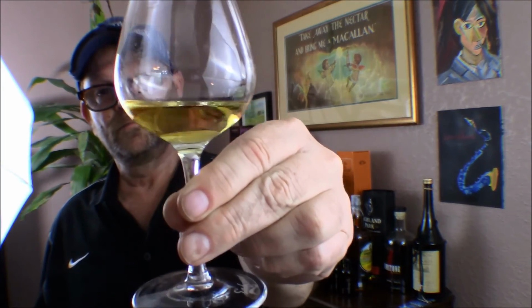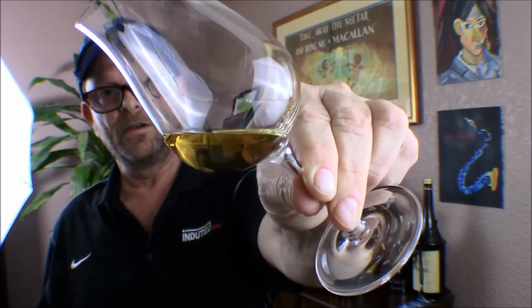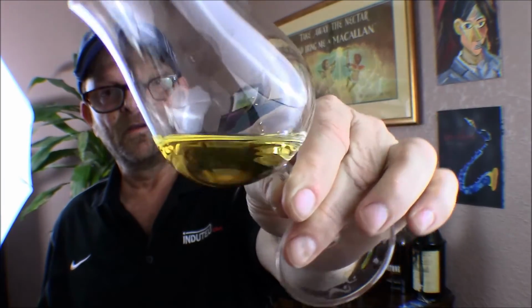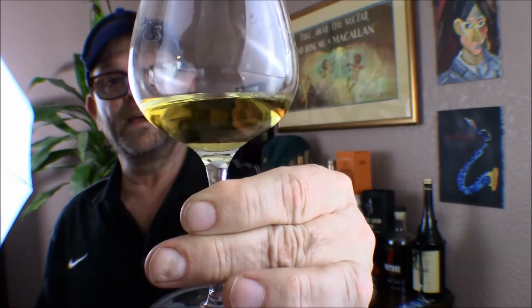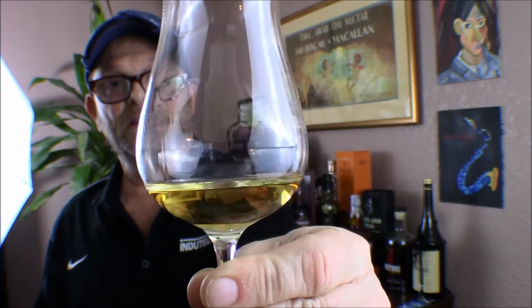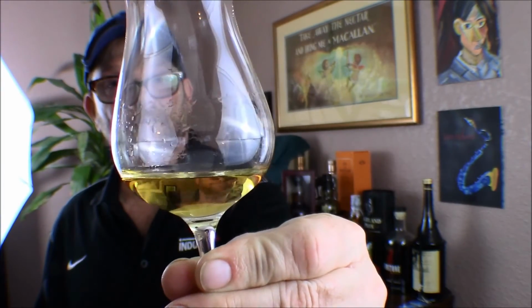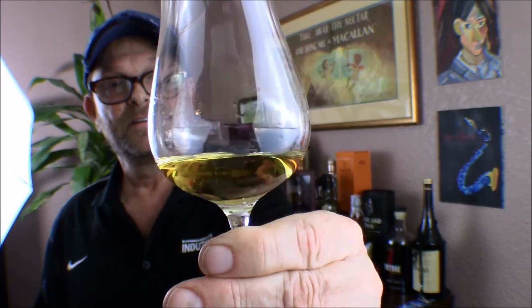Let's look at the color of this. This is a honey gold, and you know, the legs, it's not that viscous really. The legs are running very fast. It's not that old of a spirit.